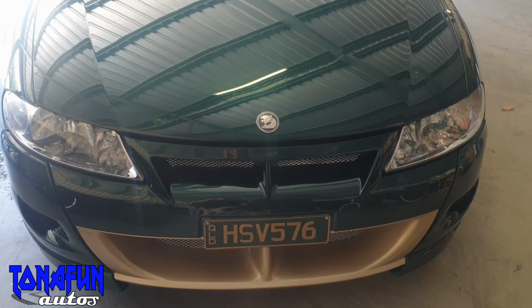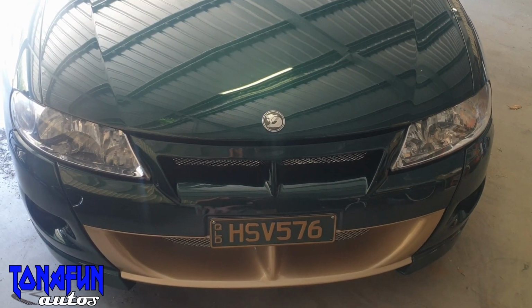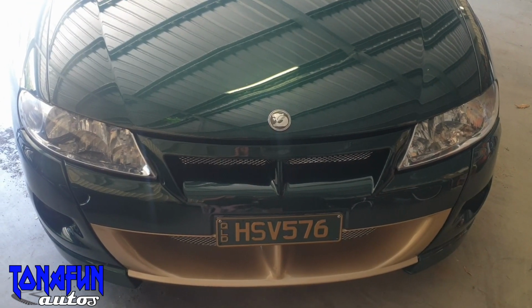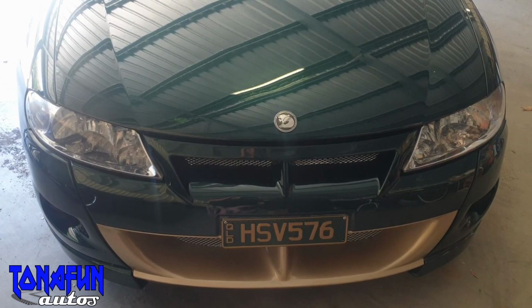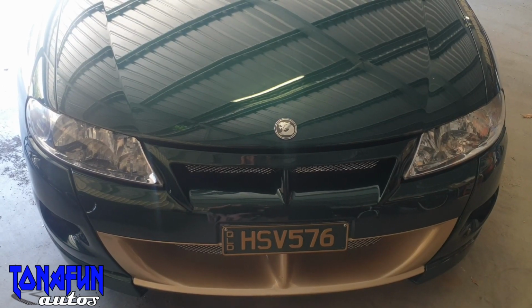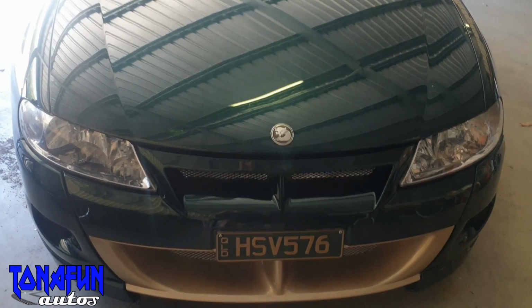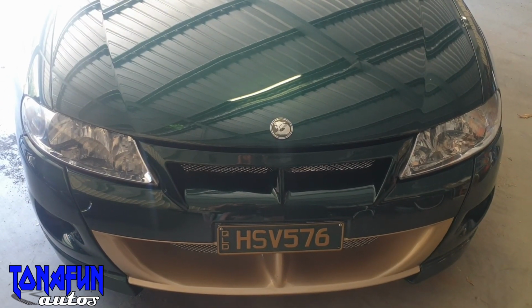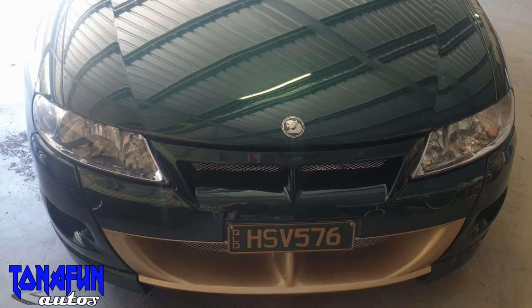Now, anyone who knows their Bathurst history, that's the year that Mark Skaife and Tony Longhurst won Bathurst. Some of you may have noticed that this doesn't have the normal silver inserts in the front bar and the rear bar. They're more of a gold colour, as you can see here. The wheels also have a gold tinge to them in the light. And the badges on the side of the car, on the B-pillar, are also gold.